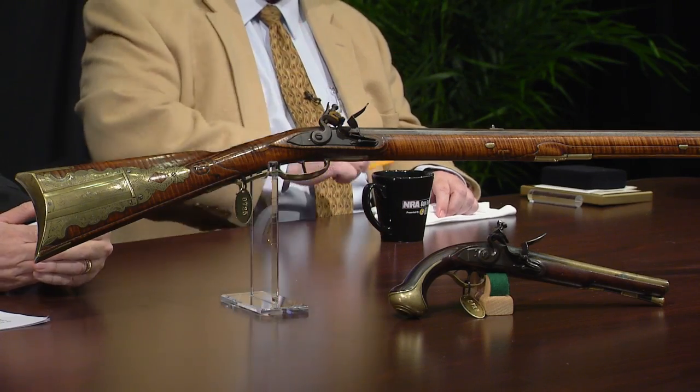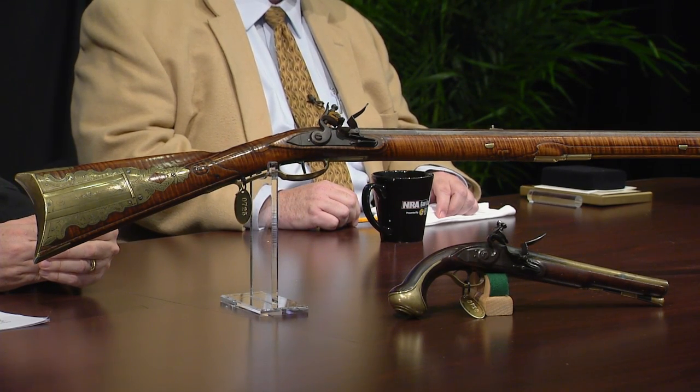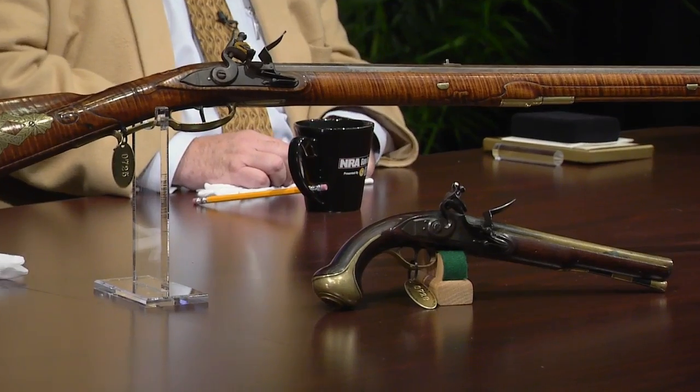Tell us what the value of this is currently appraised. Current appraisal I have for it is $85,000. It's amazing. It was done in January. Yeah. Tell us about the Perkins pistol.